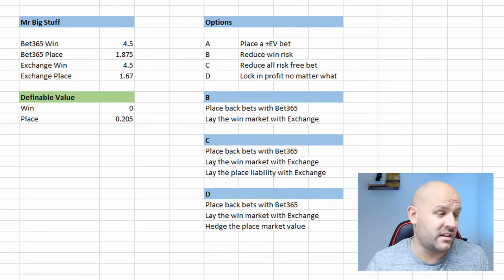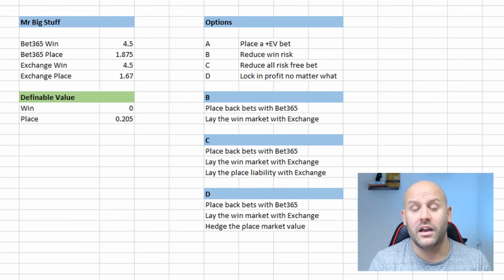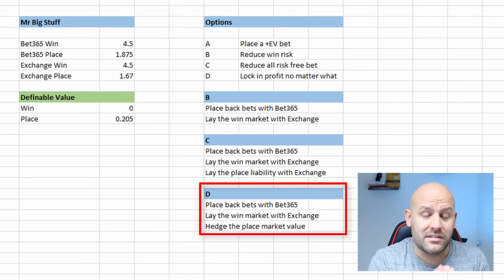So if we back for, say, £50 each way with Bet365, we're laying off a £50 bet at 4.5 on the win market on the exchange, but we're also laying off £50 on the place market at 1.67, leaving that margin of value for a free bet for us if the horse should then go on to place.